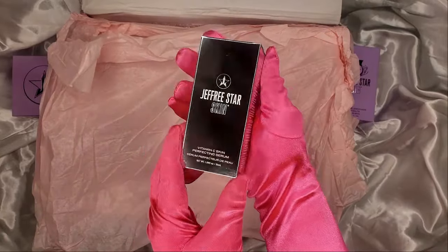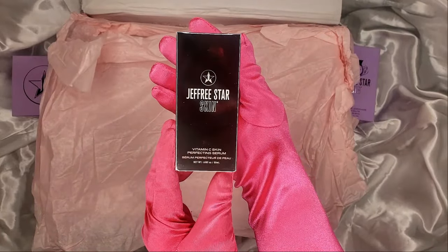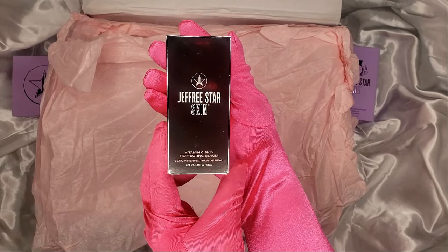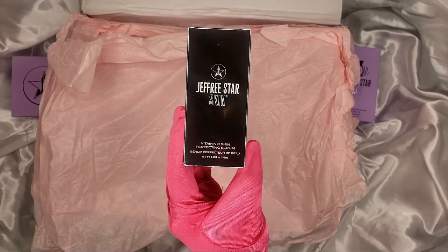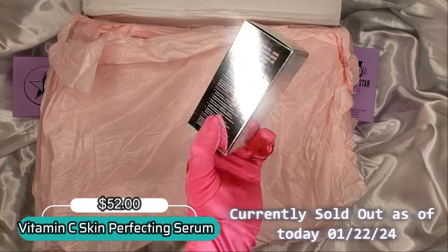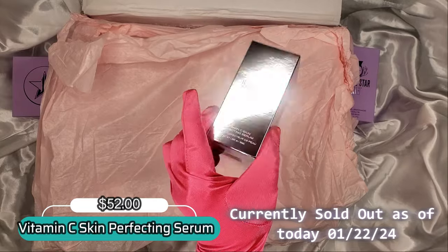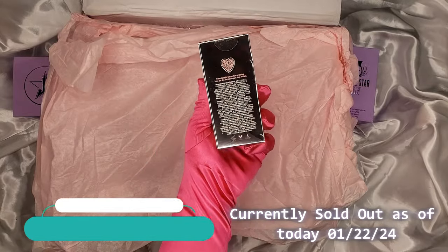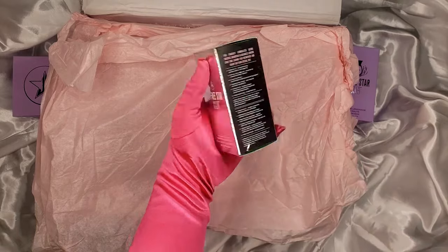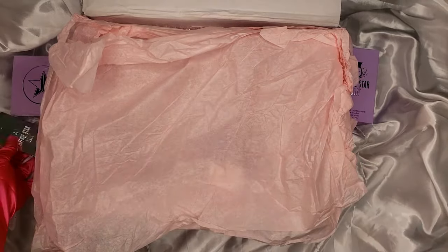Okay, now this is another one. Oh my, okay, so I already have four or five of this, now from the mystery items itself. This is the vitamin C serum and this is $52, honey. So yes, I love this one. Here we go, it's all sealed. Bam. So for sure this is $12.